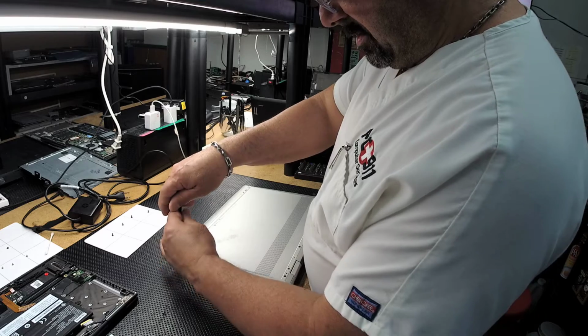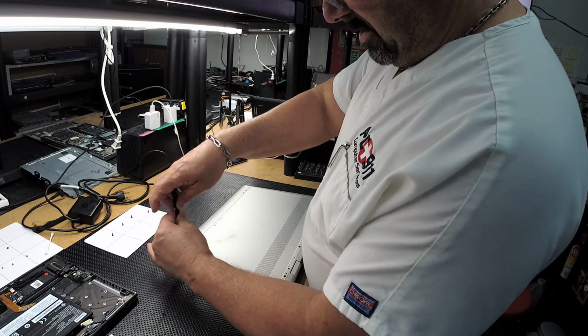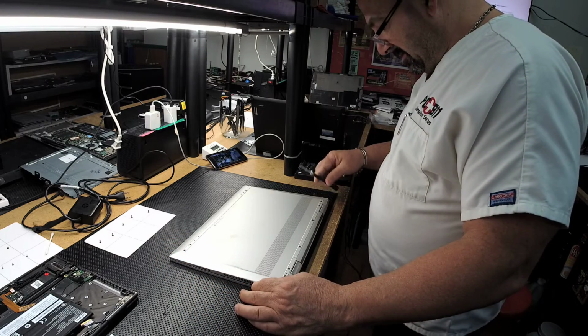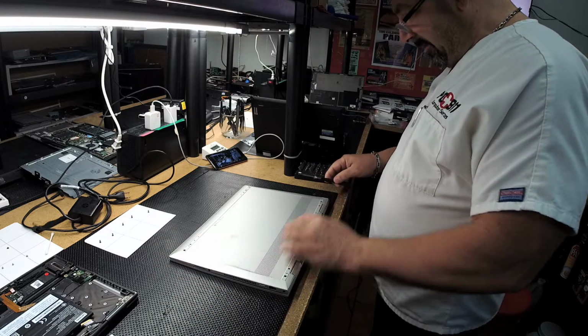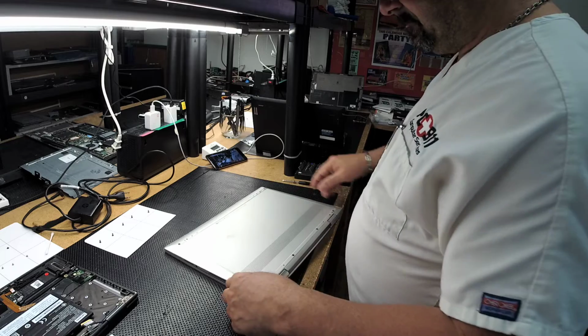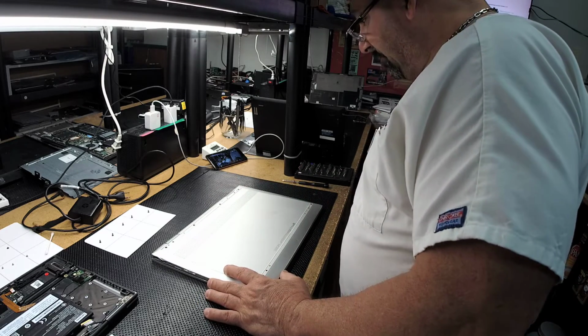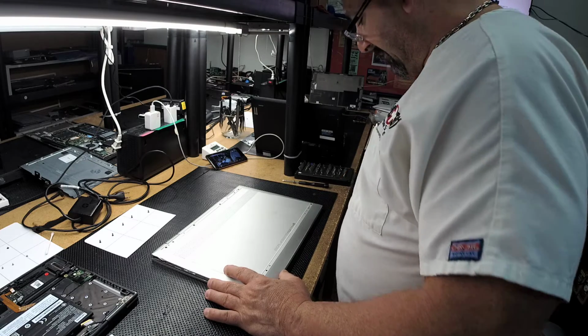Or, all the data could be corrupted, and then it would require data recovery. Or the drive could just be damaged. Still would have data recovery, but a more complex data recovery, if that's the case.